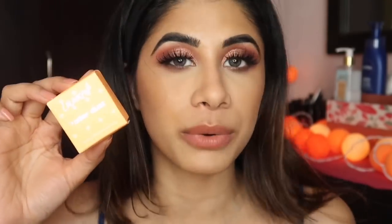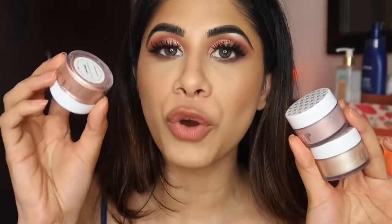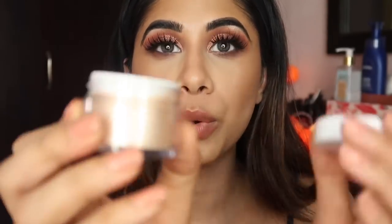Now let me introduce you to the Colourpop Luster Dust Powders. Oh my goodness, I have tried this and I freaking love it. So I have three shades right here. I have Nomi, I have Sugar Trap, and I have Strobe Globe. But I think I love Strobe Globe the most out of all of them. This has, I think, a white gold undertone. You're just gonna see how gorgeous this looks.